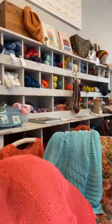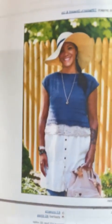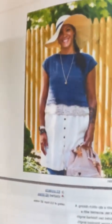And what else I want to talk about? Oh, for another sport, oops, that's not it. Another sport pattern that I have made, those yarns would work for, is this Onward. I don't know if y'all remember this one, the Onward and Up Tee. Has some garter in there to give it some texture up here. And then the very bottom of it is some lace in a different color.